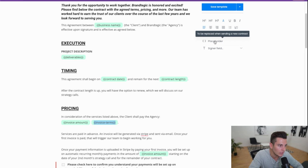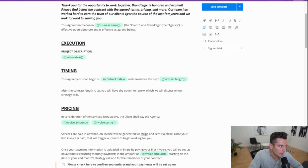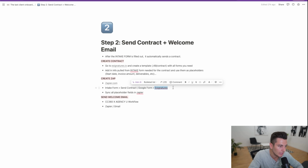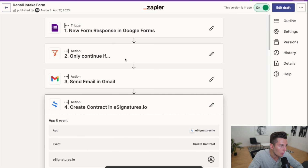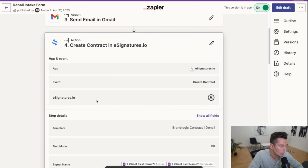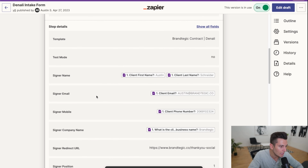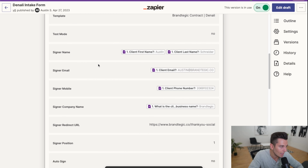These are simply using placeholders. If you click on a placeholder, it will automatically add it. So if I click here, then I click placeholder, then I can just change this to whatever I want it to be. What this actually looks like is the Google Form to eSignatures. That's what this app is going to be. So if we scroll up to ours, new response in Google Forms, then it's going to create the contract in eSignatures and send it.